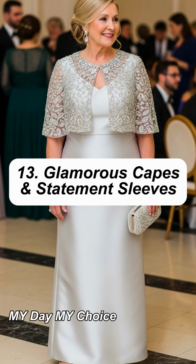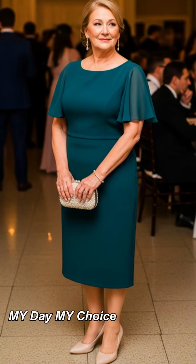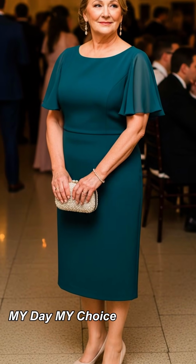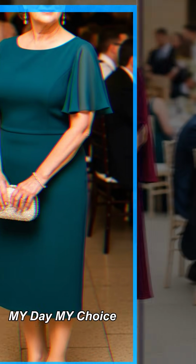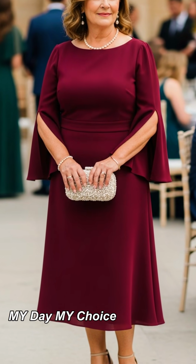Glamorous capes and statement sleeves. The right silhouette transforms a great color into an unforgettable look. A dramatic cape gown, a dress with statement sleeves, or a structured column silhouette all add architectural interest.